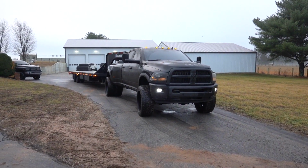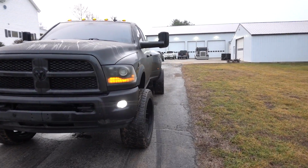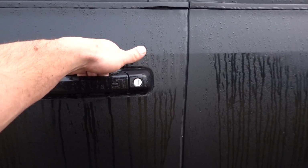We're loaded up. We are ready to hit the road. This thing is absolutely disgusting.